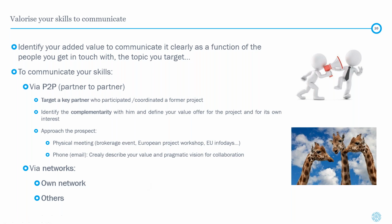So then you have to valorize your skills. You have to know your added value and identify it so that you can tell it clearly to the people you want to get in touch with. If you identify somebody, then you should take some time to look at their expertise and identify how you could work together, and be able to explain clearly what you could bring. If you want to work together, this should be a win-win, and the people should be as interested in what you have to offer as you are in what they have to offer.